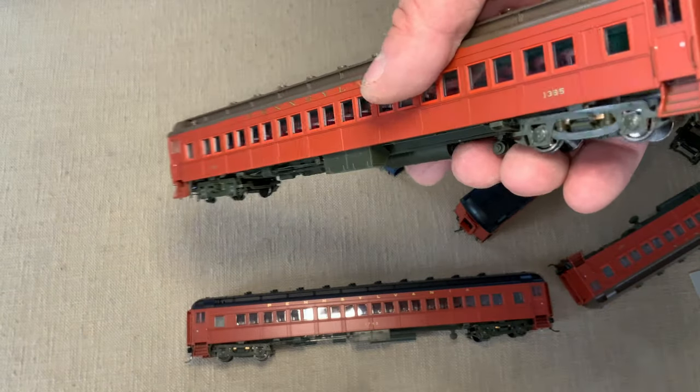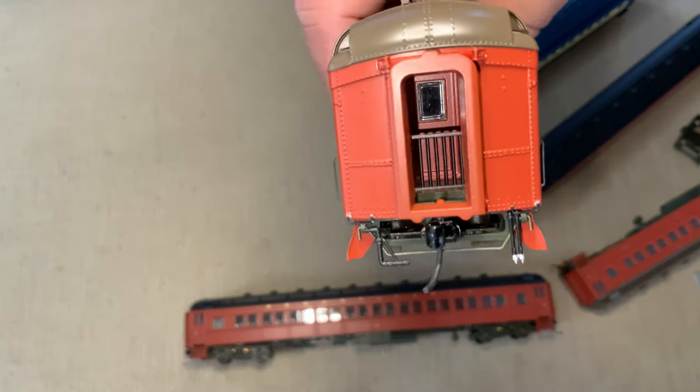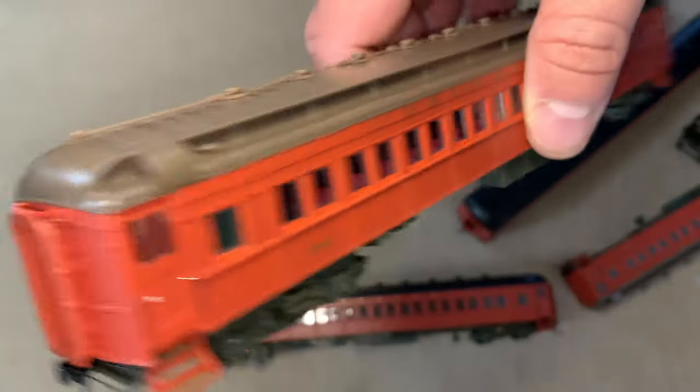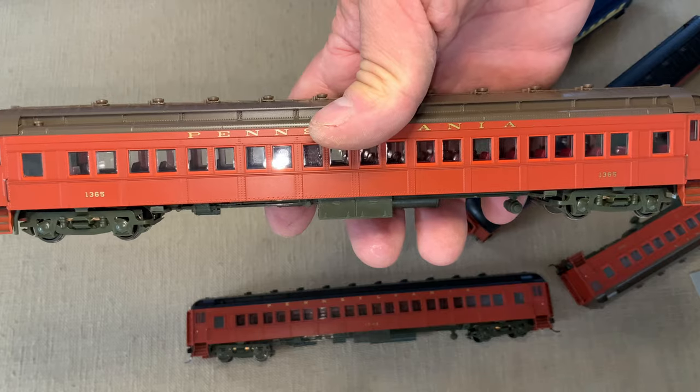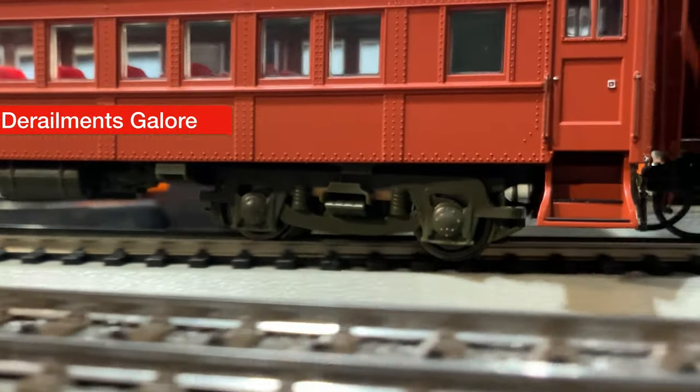Another thing that's off-putting about this car is that you can see the electrical pickups behind the trucks really easily. Details like this, the end gate looks really nice, but you can clearly see the electrical strip in there. Speaking of trucks, these things derailed a lot, and I mean a lot.